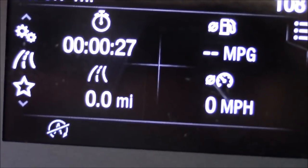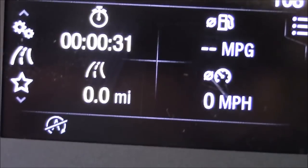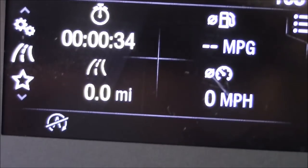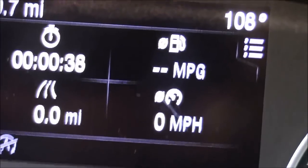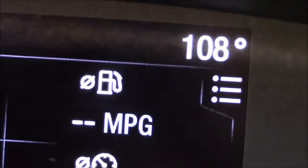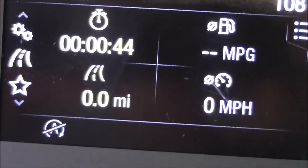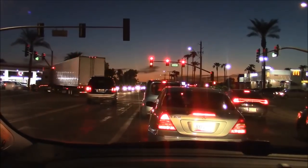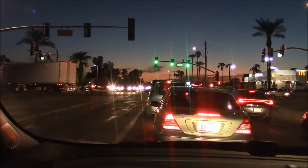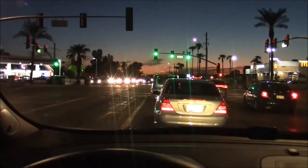We're going to reset the computer and do some super heavy traffic in the city. We're not going to be moving very much, burning up a lot of fuel, at 108 degrees. This should be interesting. We're still in stop and go traffic and the sun's gone down, but it's not much cooler. 104 degrees. Continuing on.